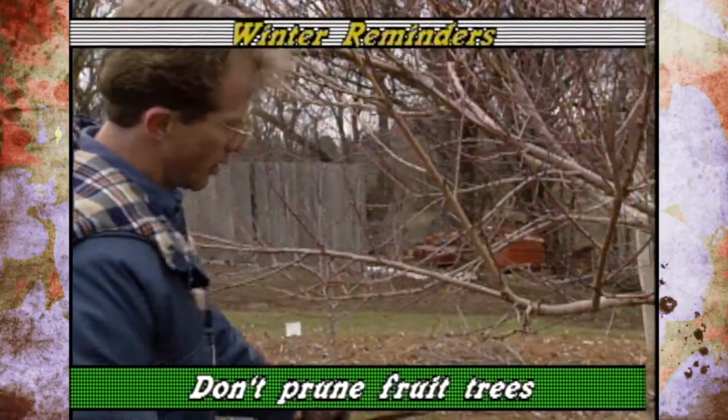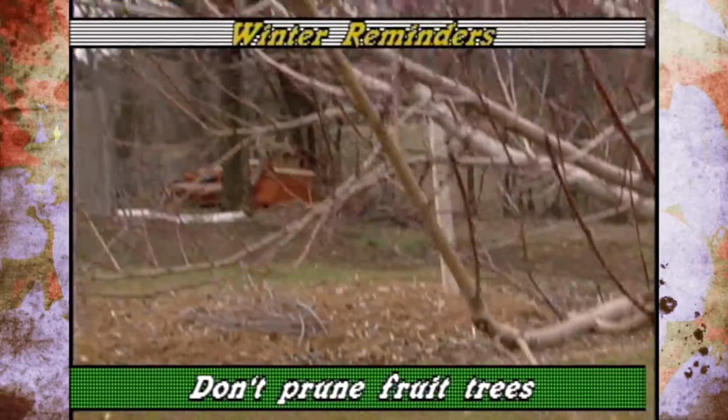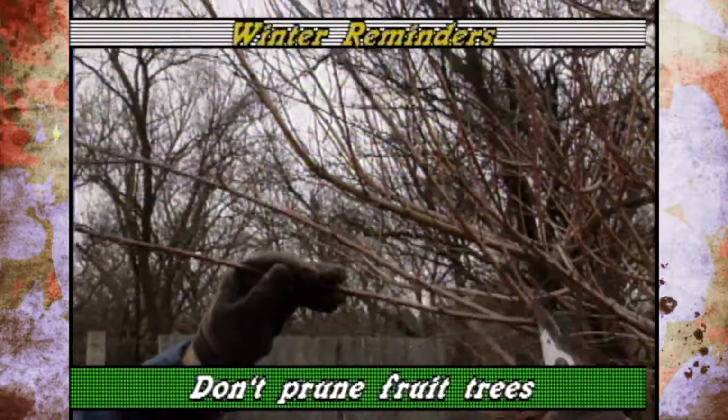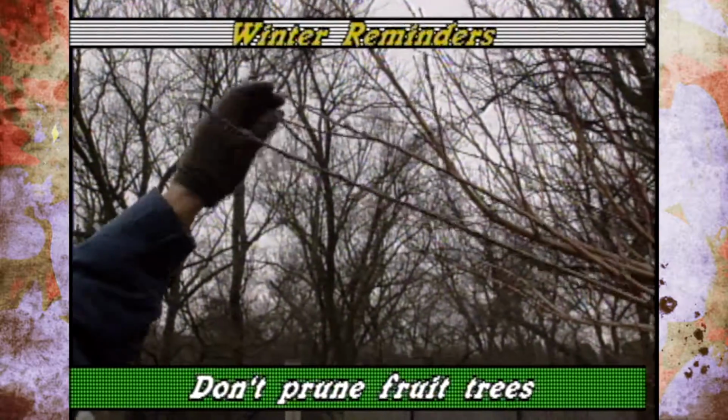Also, I'd encourage you to delay pruning on your fruit trees till late spring. Some people want to get it over with, and it's really better to wait until the very last possible moment in late spring before you prune your fruit trees.